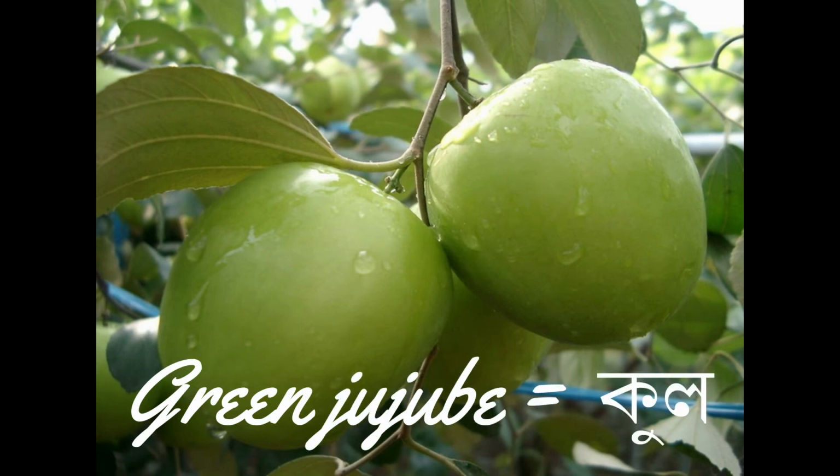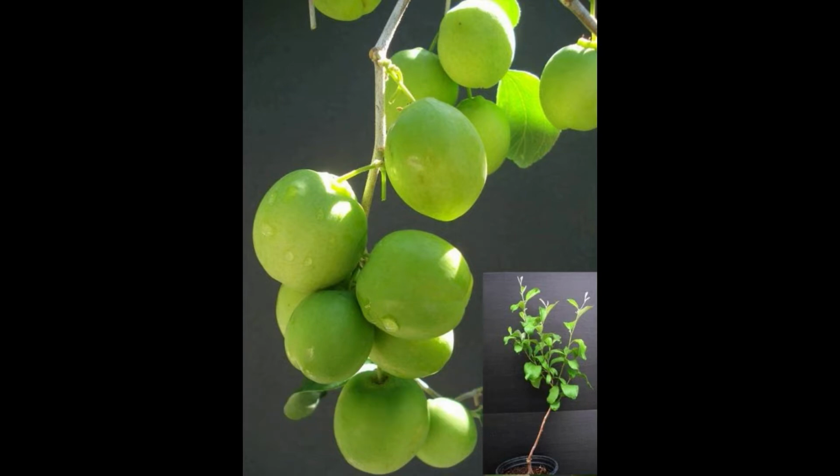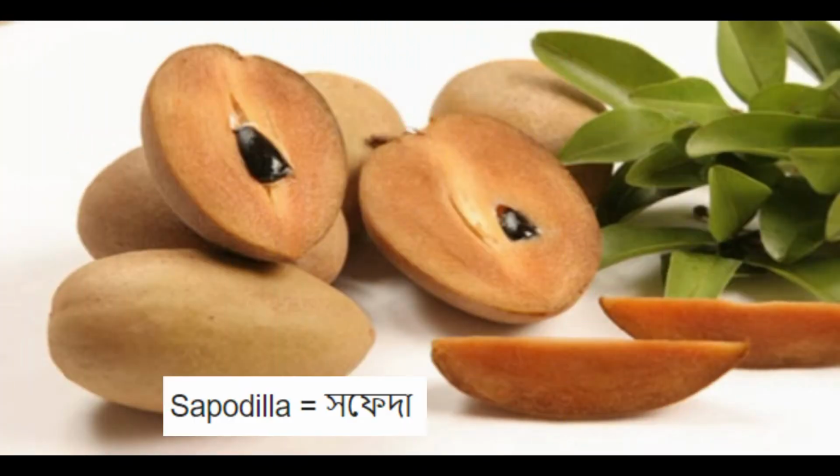Green jujube, that means cool. Or boroi. Also, cool means plum. You can call it jujube or plum.